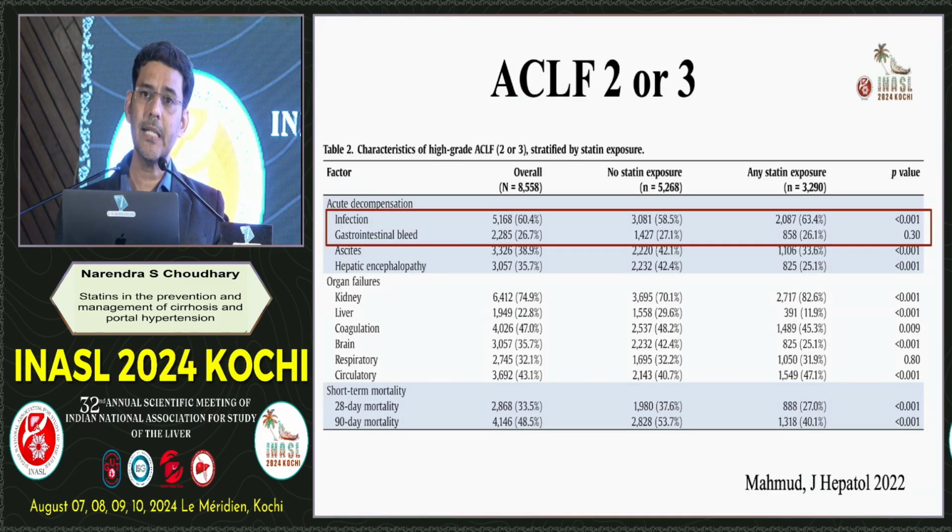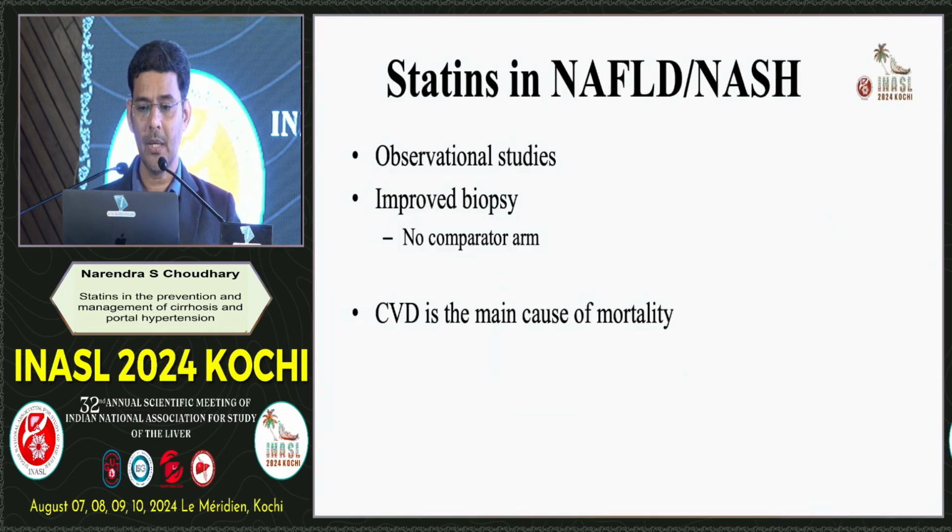We just discussed a study where infections were less in statin, but in this study, infections were more in statins: 58% in non-statin versus 63% in statins. So this is the problem with retrospective studies.